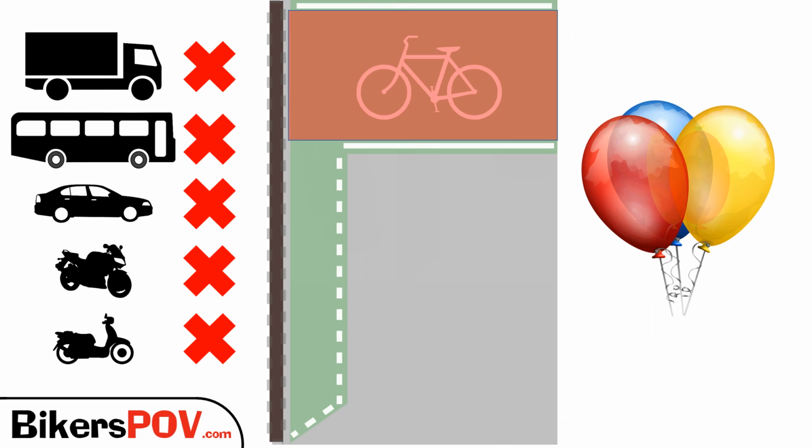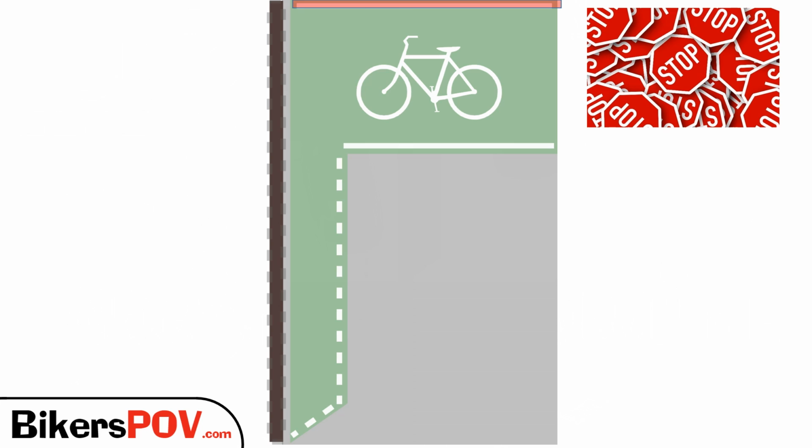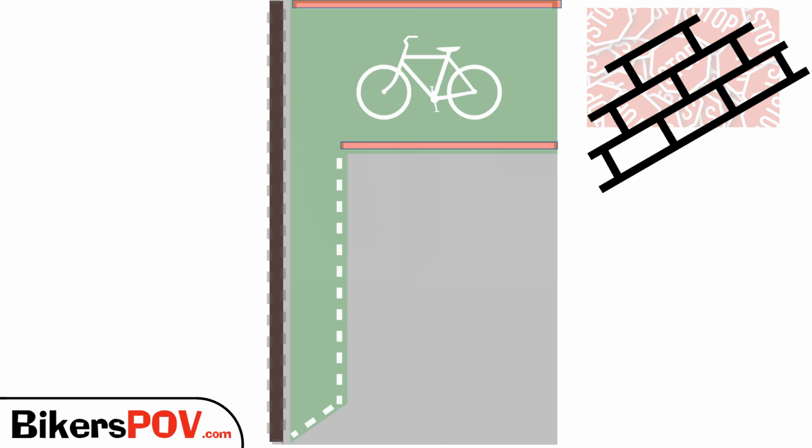The cyclist happy zone is surrounded by two stop lines. The first one, the super powerful line that stops all the traffic, including cyclists, from going through the red light. No one can pass it. Literally, it's like a brick wall. Just like the other one, because the other very powerful stop line marks the end, or the beginning, depending how you look at it, of the cyclist happy zone, and no traffic can cross it either.